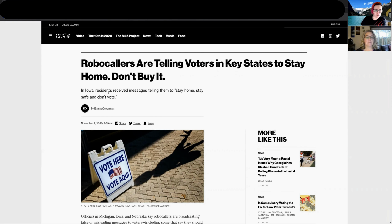Okay, so we have, in Iowa, residents receive messages telling them to stay home, stay safe, and don't vote. So the first thing I think when I'm reading this story is, is that what the messages said verbatim? Or are they representing it in a certain way? They're paraphrasing it in a way that makes this writer's point.